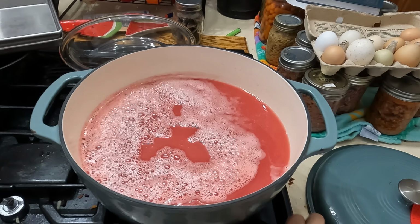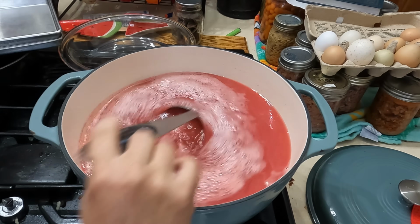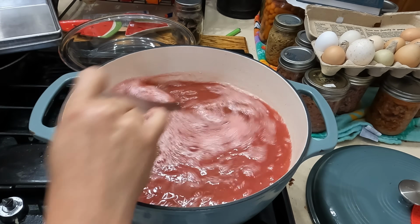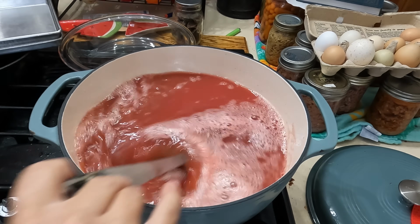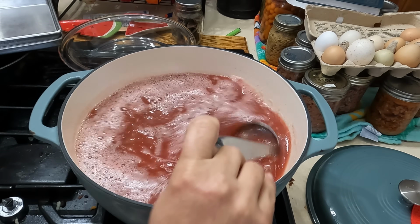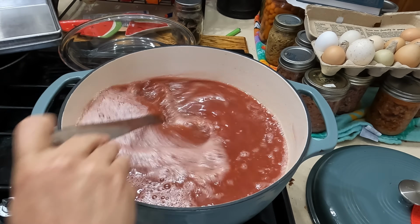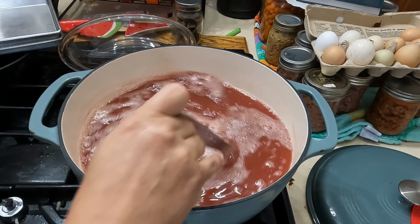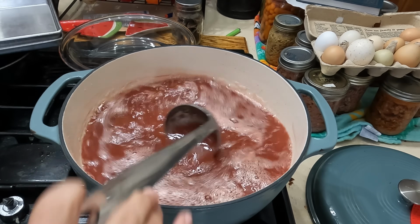And then we are gonna get this up to a boil. Let all that sugar dissolve, and then we will give it a taste, and then we will jar it up. And that'll be watermelon lemonade concentrate for us to make some lemonade later on. So I'll bring you back when it's all boiled and we'll give her a taste.